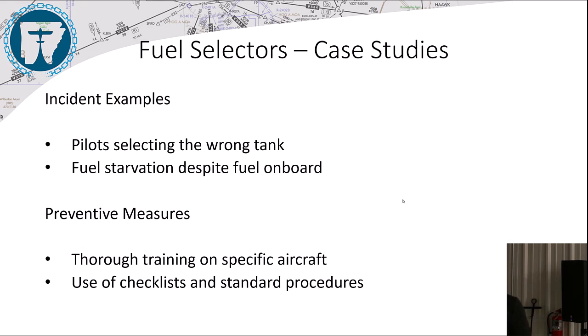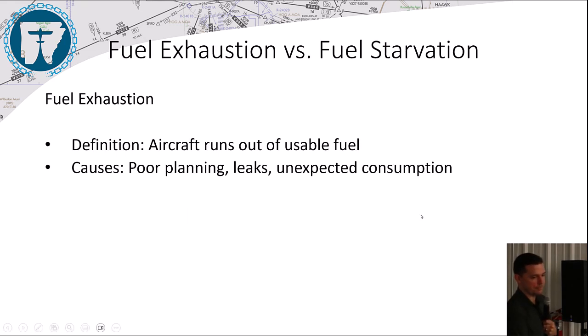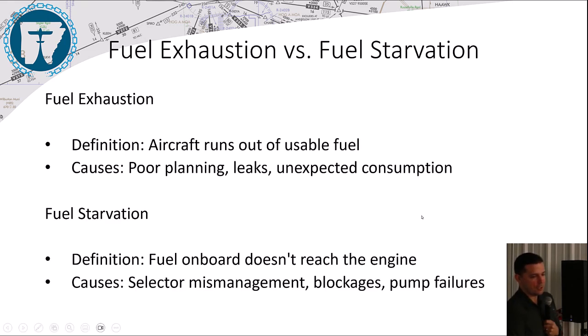your sign-off involved you maybe going up for 30 minutes or an hour, maybe doing a manual gear extension. Learning, oh yeah, don't pull the engine back too much or you'll damage it, but not a lot of talk about how to operate the fuel system. So that's really important. All right, fuel exhaustion.